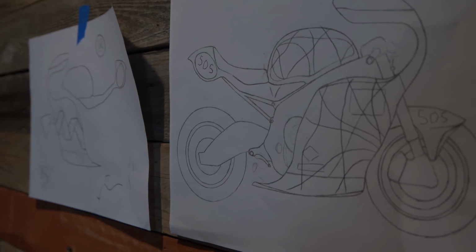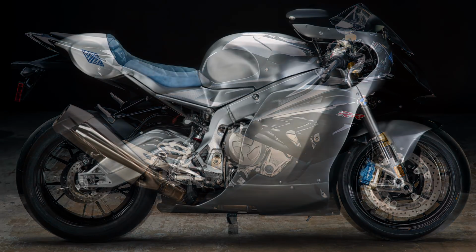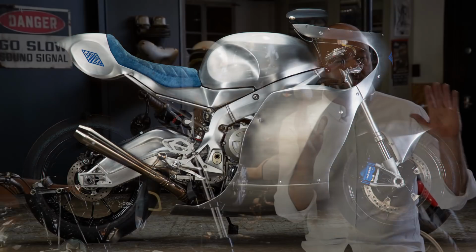The S1000RR BMW started off as a plastic-bodied modern sport bike. The inspiration for this was to take this 200 horsepower sport bike and turn it into kind of a vintage 70s, 80s race bike of the period.